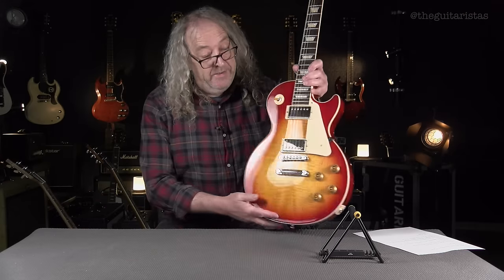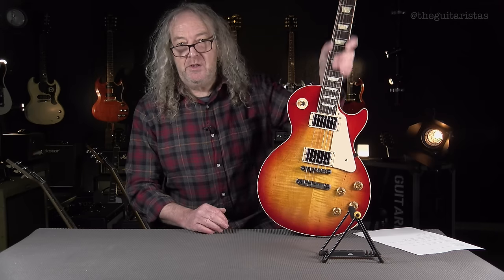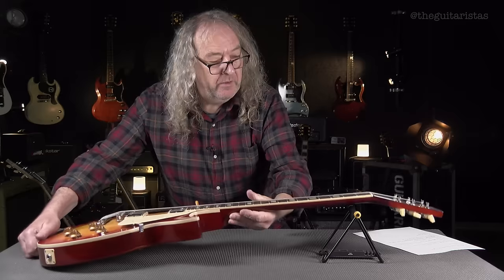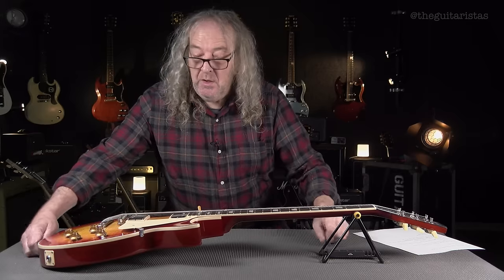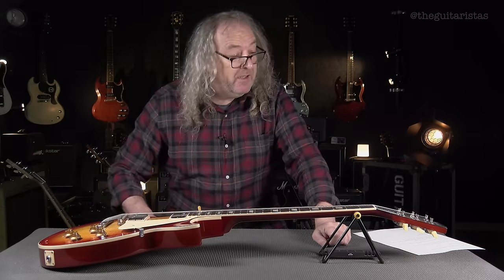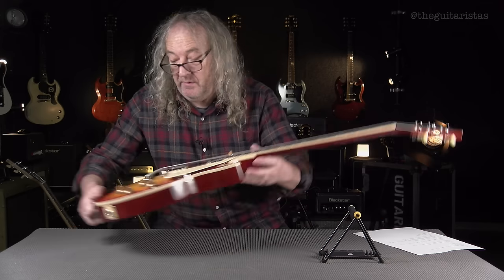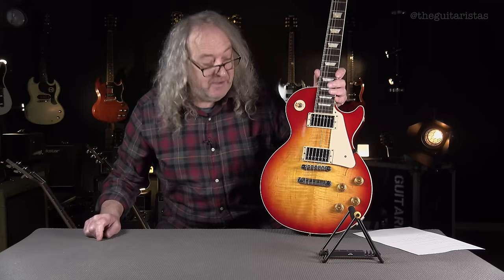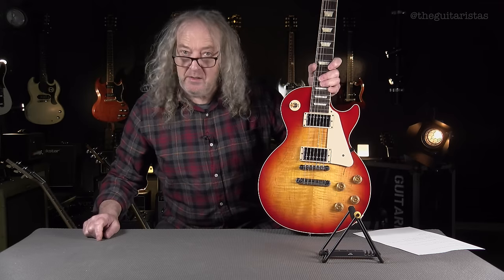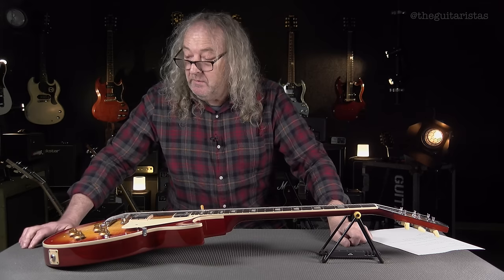Gibson Les Paul Standard. This is the 50s, which has a slightly nicer neck than the 60s. Surprisingly, it doesn't have the long neck tenon in this. But look at it. I mean, it's a fantastic looking guitar, isn't it? And this is a nice weight, this one. And it does sound great.